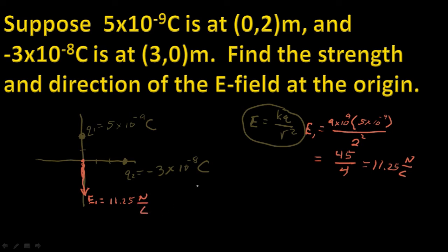Got that? But there's a second charge to consider. We need to consider what happens to this same positive test charge due to this negative charge right here. Well, that's right, it's going to be attracted, okay? I don't know what the strength of that is because I haven't computed it yet, but we would use this very same formula right here, except of course now we use Q2, and r is going to be different because it's now 3 meters away from the origin. So this Q right here will be 3 times 10 to the negative 8th, and this r down here will be 3, which of course we have to square. And so we get a different magnitude. Then we use our rules of vectors to add these two vectors, and we get our final answer.